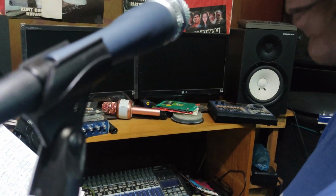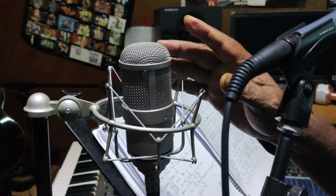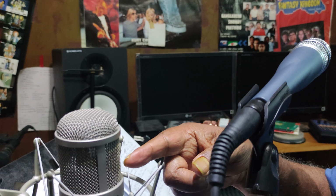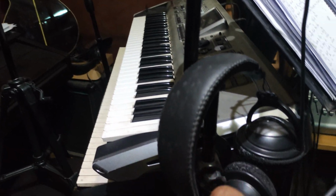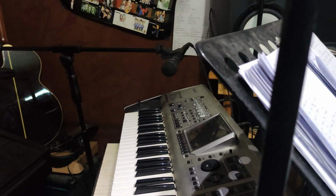So what is this thing here? This is the microphone. For singing, and this one is the professional microphone through which I sing for my recording. All the recordings that I do, I sing through this. This one is a practice mic, but this one is a serious mic for recording. And this one is a keyboard. Yeah. I've got two keyboards here.